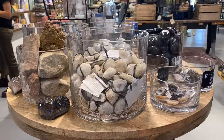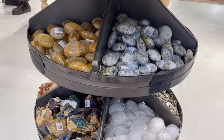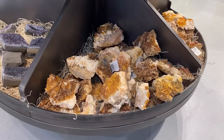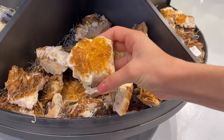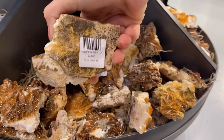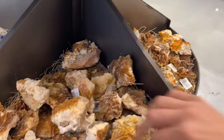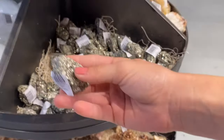But beautiful. Okay, now they had a crack your own geode thing. They had tons of palm stones over here, which I was so excited about. They had selenite palm stones. They had citrine. They had a lot. And look at these ones. These were really cool. These are like vanadinite or whatever they're called. I don't know. Yeah, and then there was citrine over there as well.